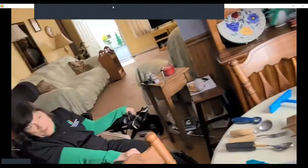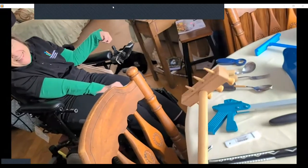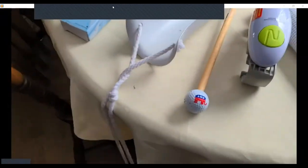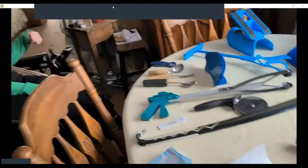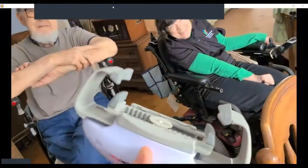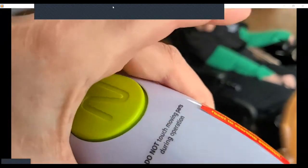Is that just a back scratcher? No, that's my head scratcher. Okay. I can't reach my arms to my head, and I just bought that. That is so cool. What is it?